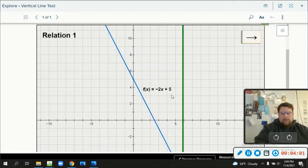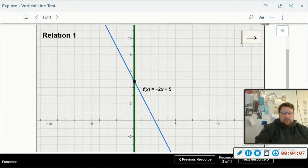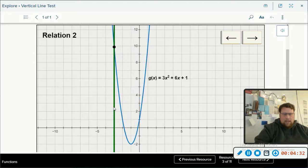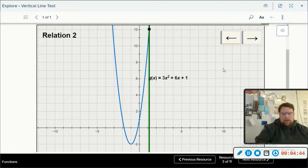So for this one, f of x equals -2x plus 5, yes, that is a function. No matter where I move this vertical line, it only touches it once. This is a parabola. The last one was a line. And again, even though it's moving up and down, no matter where I move the line, it's only touching once. Now, something to note is, right there, we see that our y value is going to be 8 for this x value of about 1. And then again, our y value is 8 again for a different x value. It's okay that different x get the same y, but the same x can't get different y. So it's still a function and only touches one time no matter what I do.